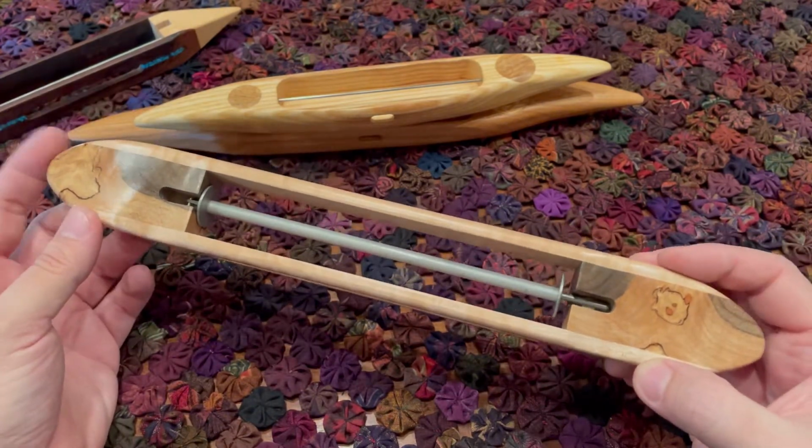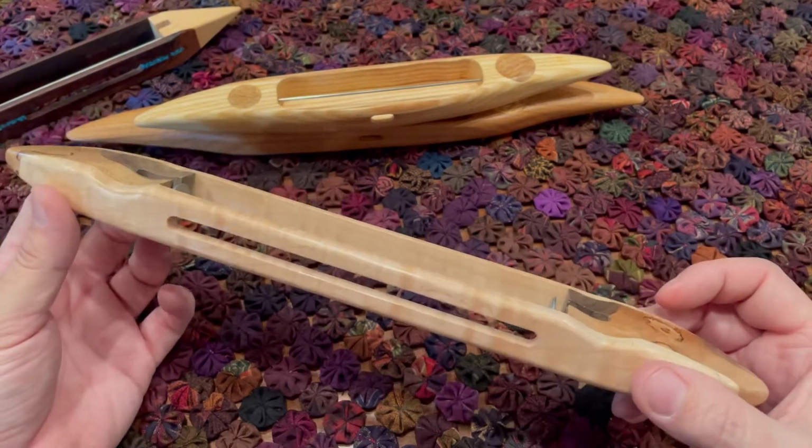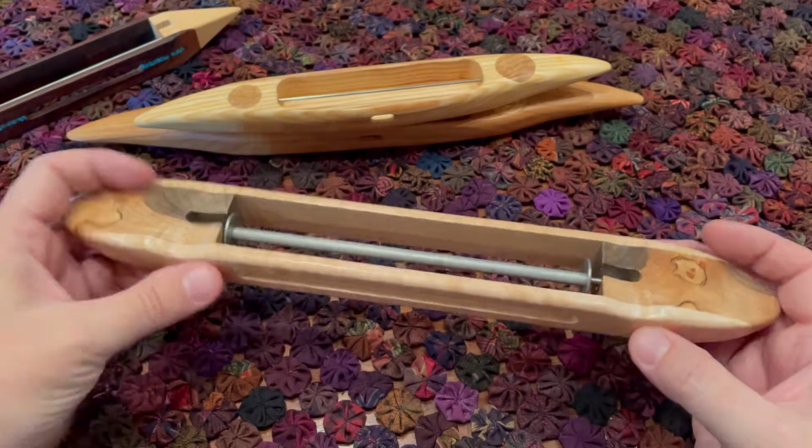Clemes and Clemes is a fiber prep company in California. They also sell these, and they're really beautiful. They do a good job.